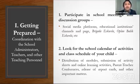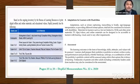So on this second part of the preparation, very significant din ito dahil ito na yung mismong nag-i-start ka na i-prepare yung mga anak mo through your help. Okay? I took a snapshot of this part or pages in DepEd Memorandum number 12, series of 2020, with regards to the list of materials na pwedeng ibigay from kindergarten to grades 11 and 12. Okay? Kung magiging updated man ito, you look for DepEd memorandums online, and then with regards to teaching materials, teachers' manuals, textbooks, and so on.